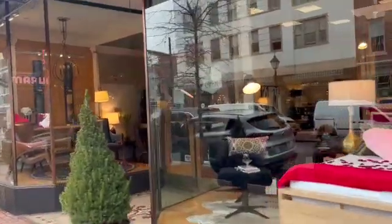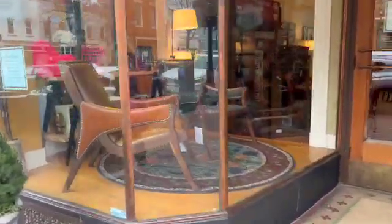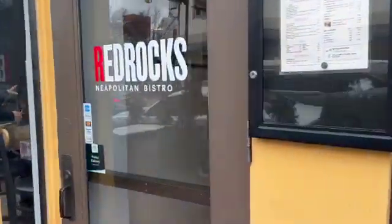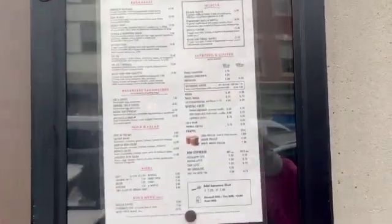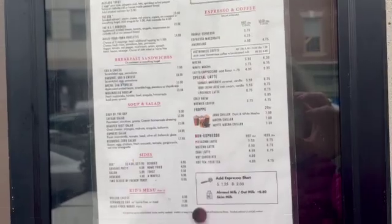You have a furniture store. Beautiful pieces. I think those are neat chairs. Neapolitan bistro. Waffles, breakfast stuff, espresso, salad, sides.